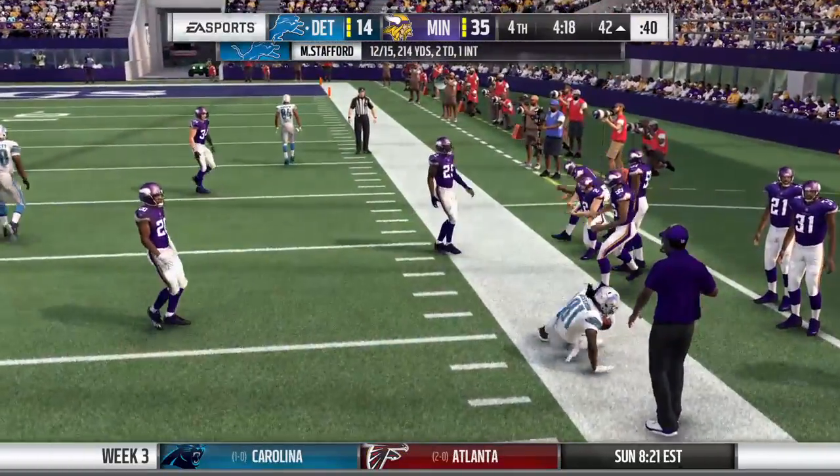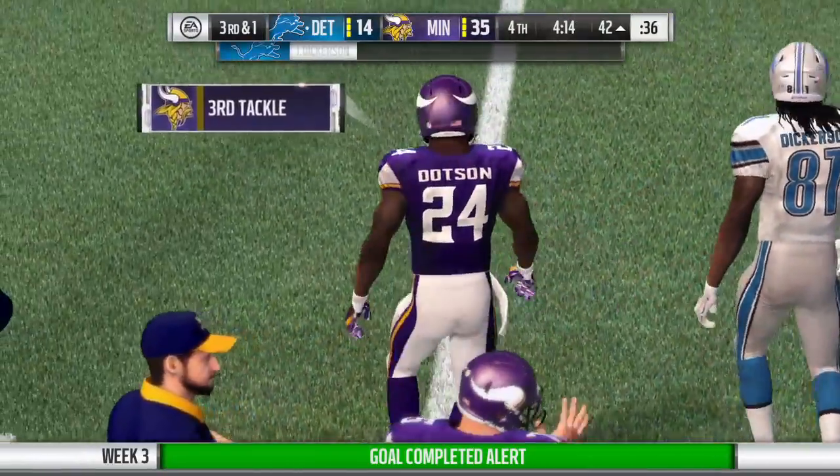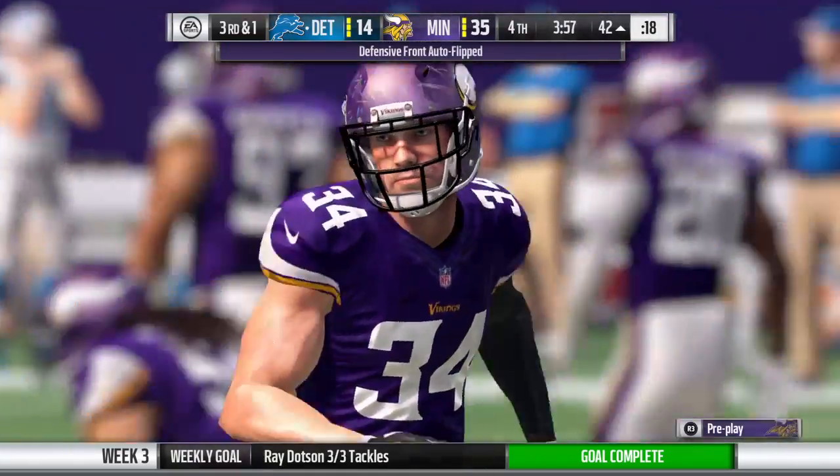To the sideline, and oh, a nice catch there. Made sure the feet were inbounds, and they were. If you're running an out route, it's likely you end up near the sideline.